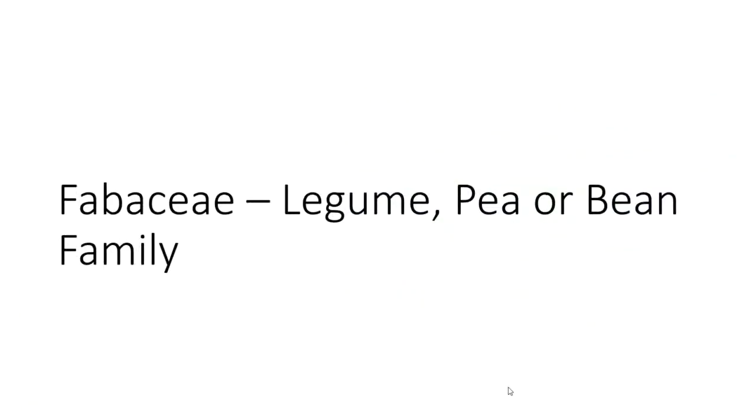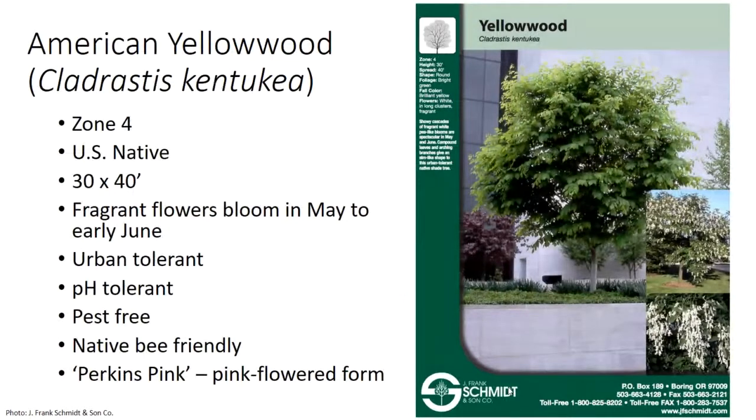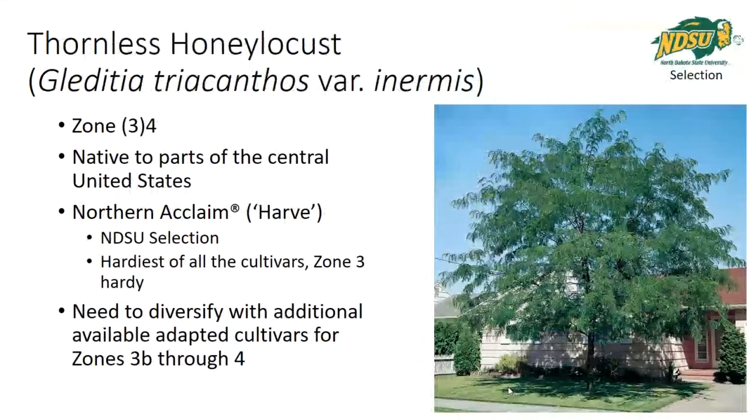Fabaceae, the legume, pea, your bean family. American Yellowwood, zone 4. This is one that's kind of on that edge. We're doing some work with that. There is a pink-flowered form. It is urban tolerant.